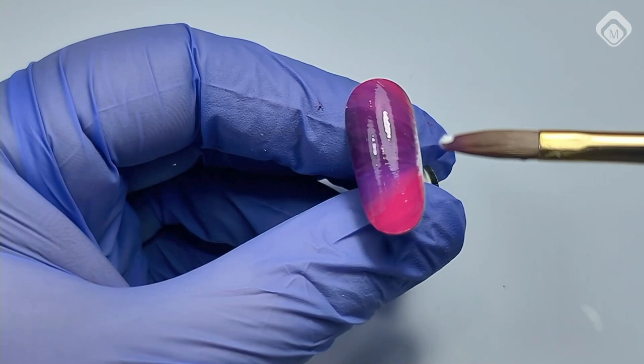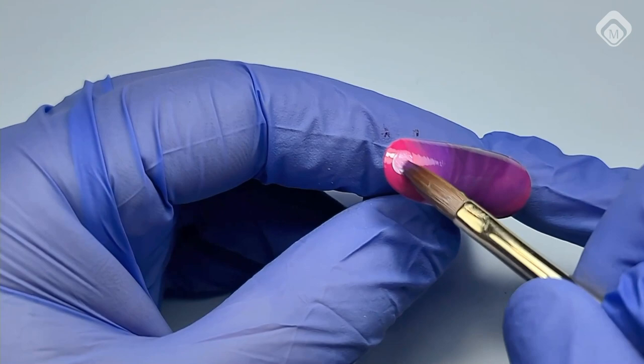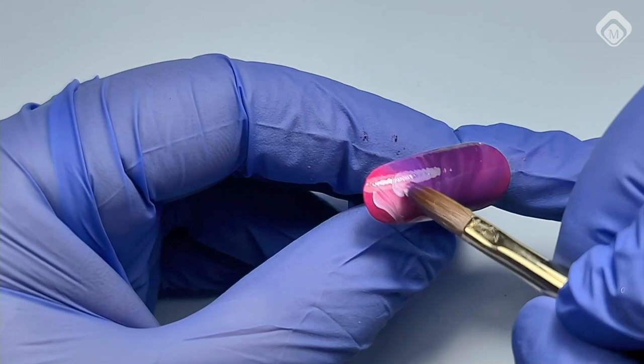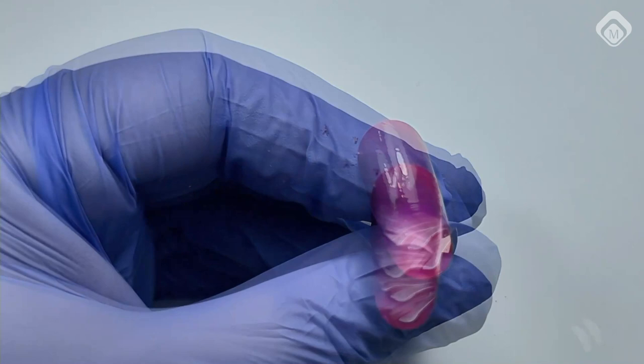Still with the same brush, on the wet background. As you can see, it's fading a little bit, but I think it's a sticky layer, but I can be wrong. And just creating flower leaves, the petals. Very nice. It's a very beautiful technique.